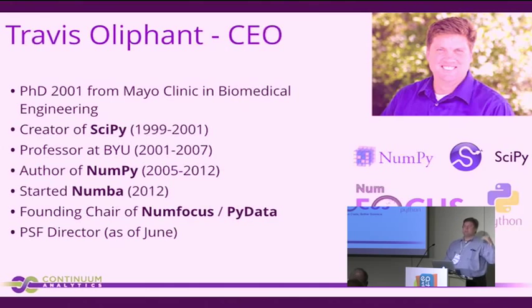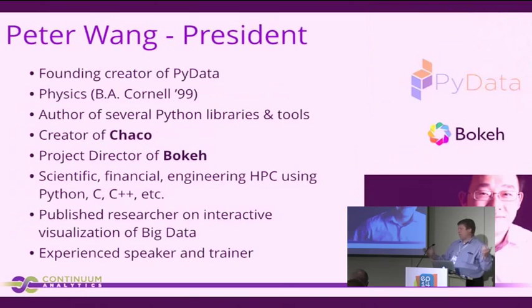I'm Travis Oliphant. My background is in NumPy, SciPy. I'm actually on the PSF. I'm a PSF director currently as of June. I started the NumFocus Foundation. We'll talk a little about that beyond. I've been a professor at BYU, been a scientist myself. My roots are as a scientist, but we created a company really to allow other people to build open source software. We love open source software.